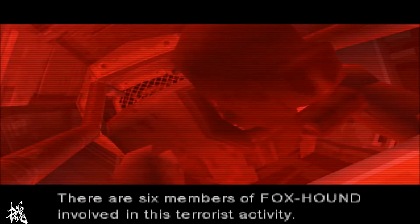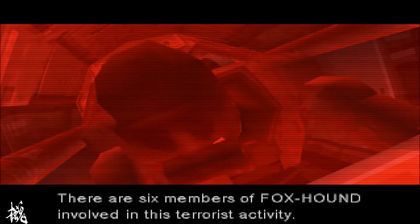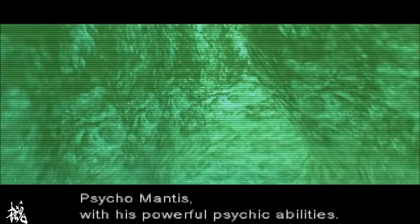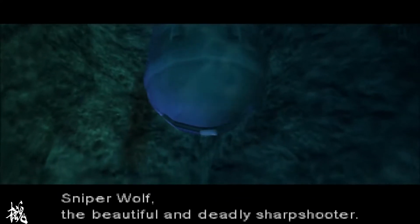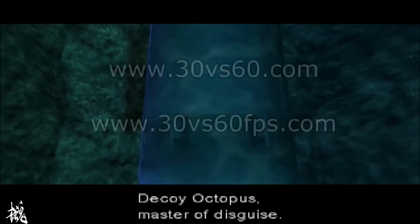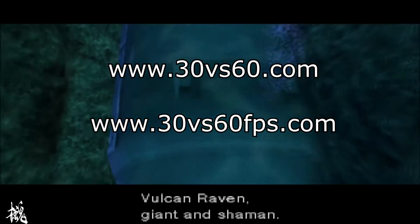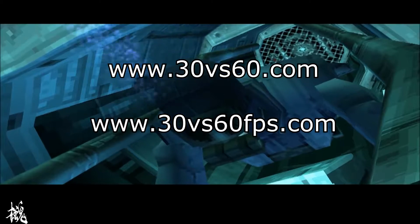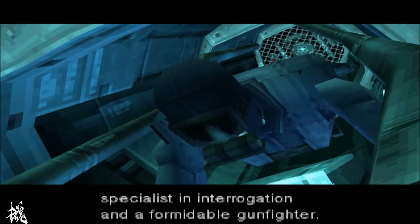I will admit that if you look at two still images side by side, comparing 30 to 60, there is very little difference. The big difference becomes noticeable when there is on-screen movement and you see the foreground and background and characters' movements and how incredibly different they look. A couple websites I recommend are www.30versus60.com or www.30versus60fps.com. Just see for yourself and you'll see what I mean.